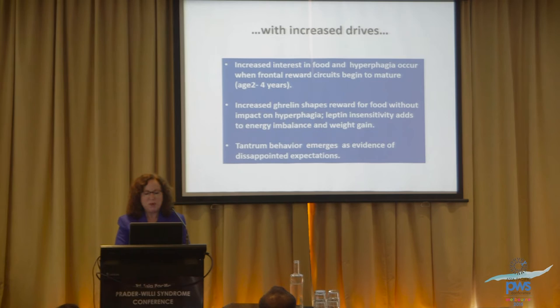I'm also keenly aware that although ghrelin may increase appetite in the rest of us, that system is broken in PWS. But what ghrelin does do is it shapes reward for food, and that memory lingers. And so when our folks are introduced to those foods, they remember how tasty and delicious they were, and they will want them again, and they will want them more. We also know that leptin insensitivity adds to the energy imbalance and weight gain.